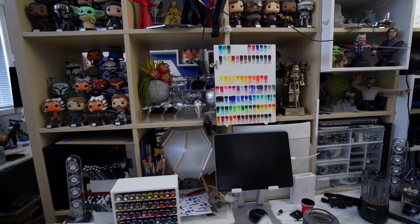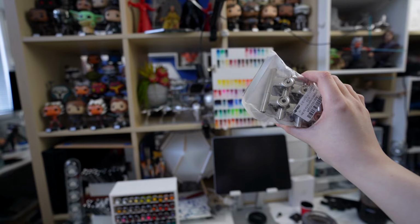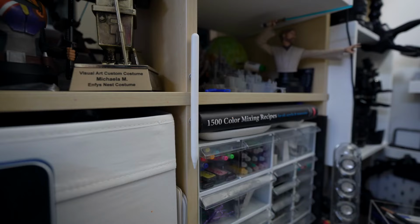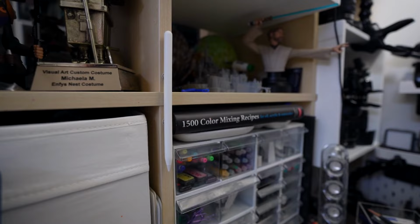So I have these bar magnets and then these magnetic clips. What I'm going to do, similar to my iPad, is take this camera off of this tripod so that we can actually go over here and see this stuff. I'm going to do something similar to my little Apple Pencil hack, which is absolutely one of my favorite DIYs that I've ever done.